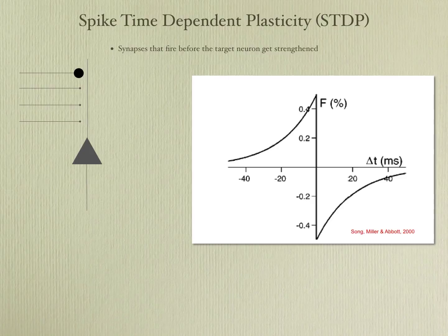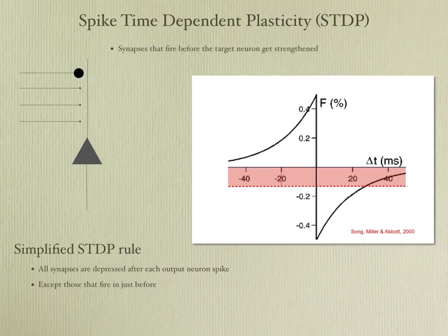Actually, we use a simplified one. All synapses get depressed every time the neuron fires a spike, except the afferents that fire just before. So this is a lot simpler. We can actually balance the weights. It's actually quite a useful trick. One of the natural consequences of this is that high synaptic weights will concentrate on early firing inputs. So if you have the same pattern occurring over and over again, you end up with all your weights on the early firing inputs, which is actually what we want.